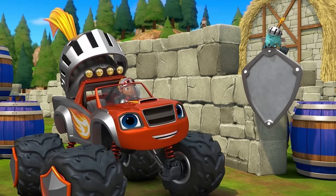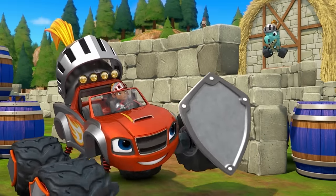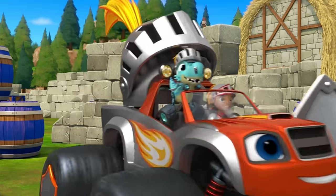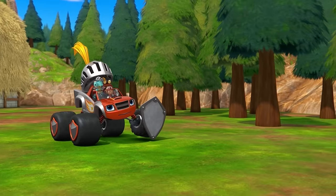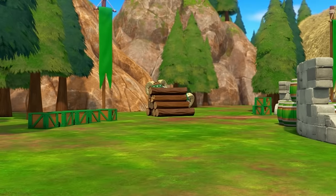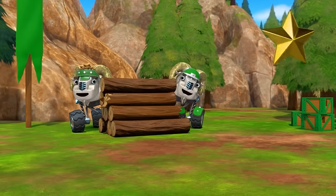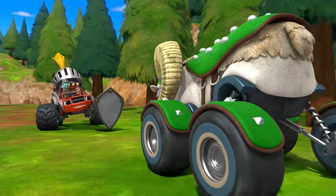Zeke! Hey, look! Zeke found something metal. A metal shield. Way to go, Zeke! This way, knights! Be careful, Sir Blaze! That sounds like more bighorns! Where are the bighorns hiding? Behind the logs! Metal shield!